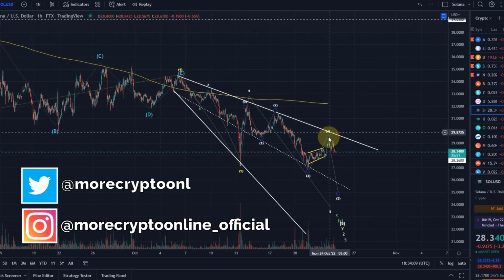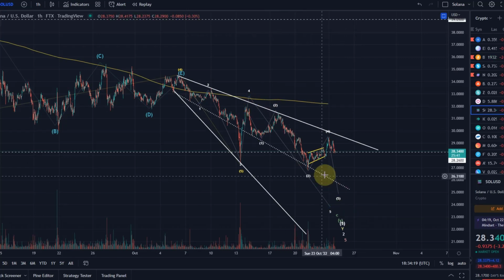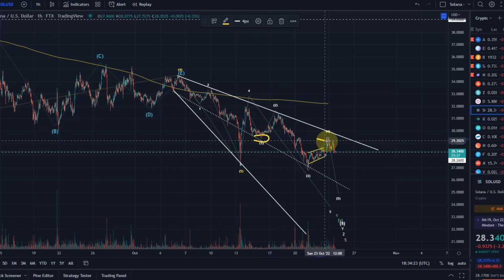So we had a bit of a corrective move to the upside. I currently still think that this was just a wave 4, but it has to be counted now as a diagonal to the downside, basically an ending diagonal, because we had an overlap between wave 1 and wave 4.